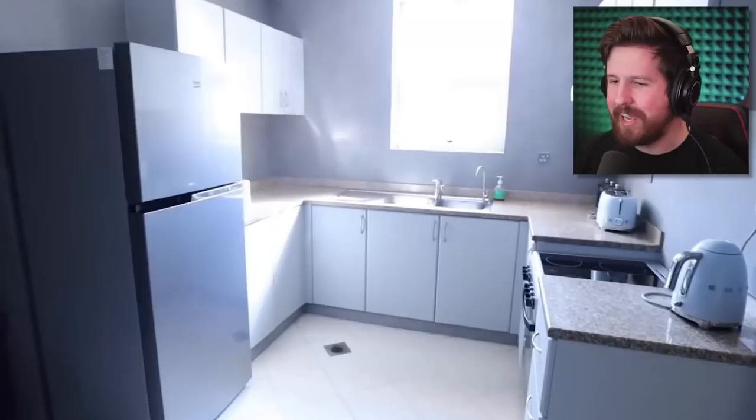What? And then he says, I don't even use it. Now, this is the part which I really, really don't use. Yeah, I mean, that's the only way that it makes sense that you have that kitchen in this house is if you don't use it. Why even have a kitchen? I can't get over how bad that kitchen is.